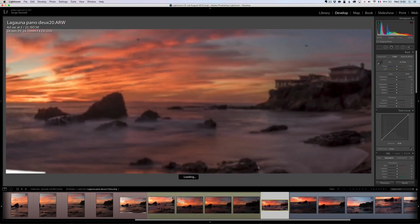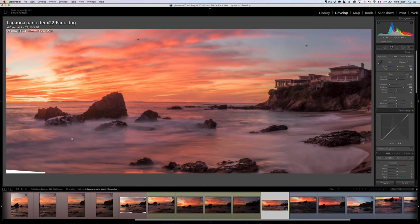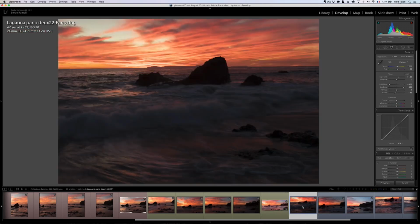But you see, the problem is with 4 seconds, it's nice, but you see how the water is very smooth? Sometimes I find that you get a better result by having a shutter speed that's not as long as 4 seconds. So instead of going f22 and 4 seconds, I tried something else. I went half a second at f5 instead of f22 and ISO 100.